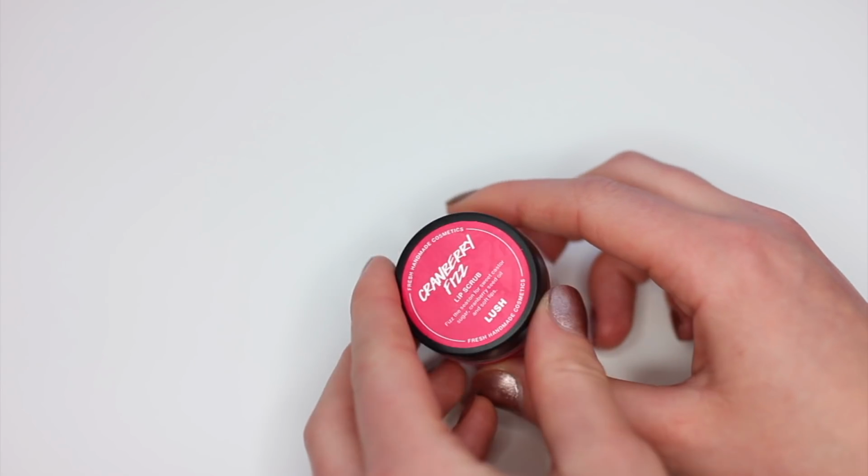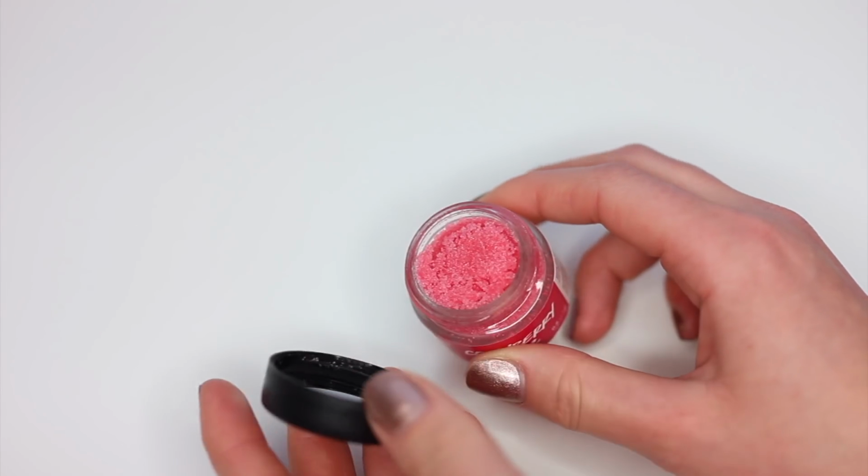Okay, next up we have another all-time favorite standout product from Lush, and this is a lip scrub. Now this one here is in the flavor Cranberry Fizz, and it's a brand new one for this holiday season.